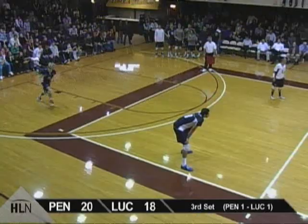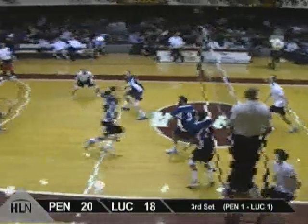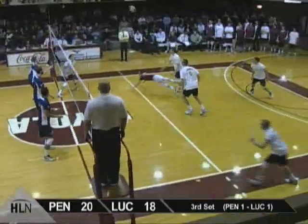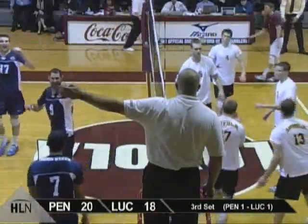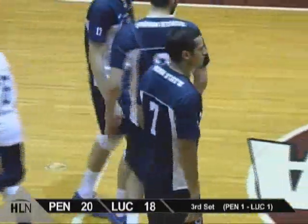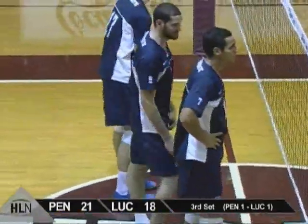William Price tosses it high and puts it across. And Penn State had men running into each other, but they get it across. Dug out by Becker. Hutt sets it up to the right side for Bender, and he can't put it away. Berzins, and he couldn't put it away. And the Nittany Lions now lead 21-19.